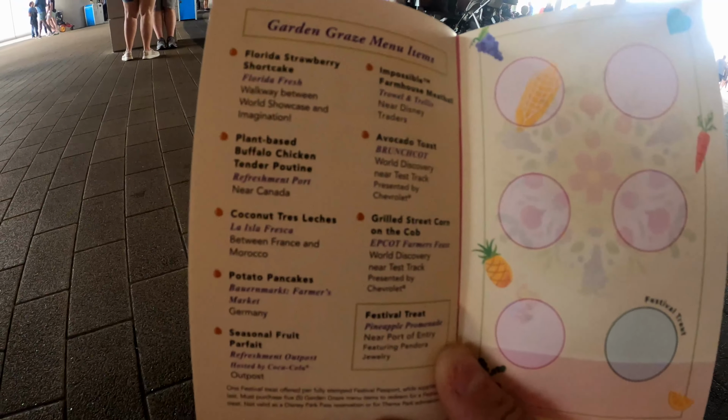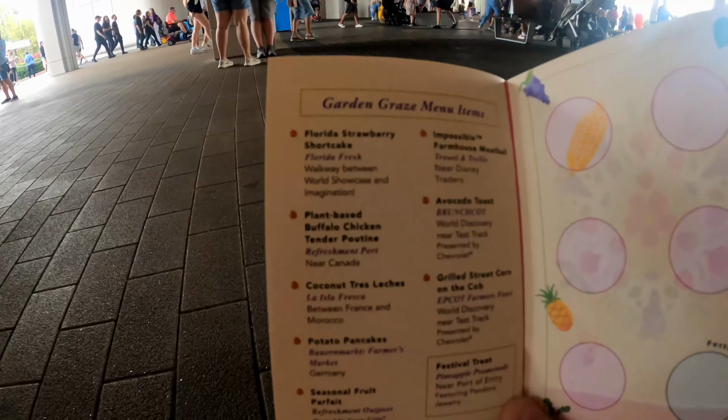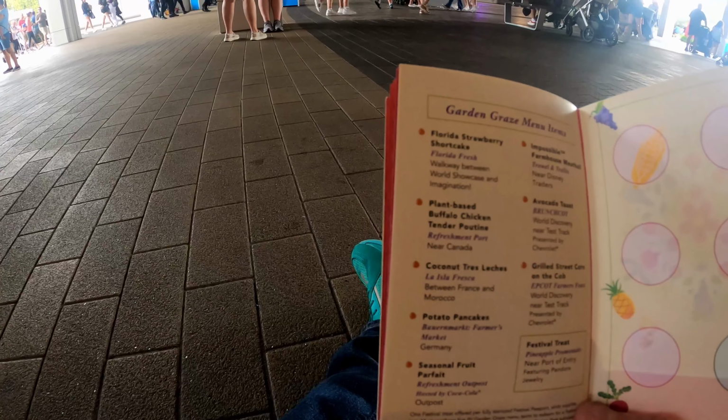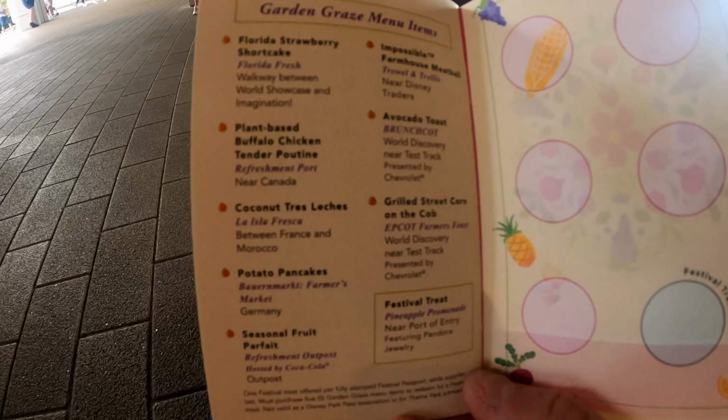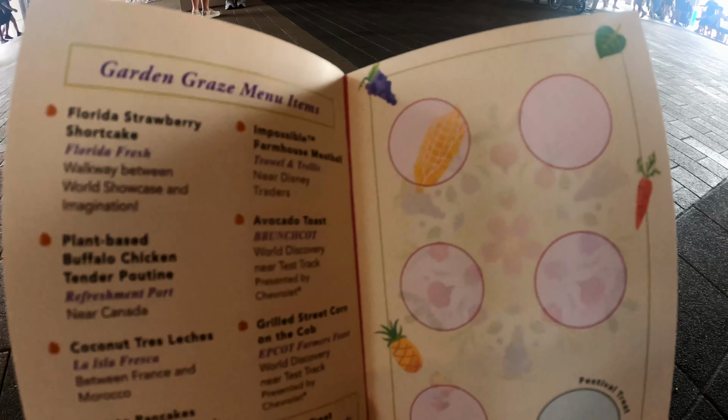So I might do this. I might come out another time or two and get some of these options and just kind of see what the festival treat is. So stay tuned. This might be another video we do.